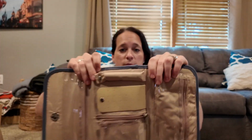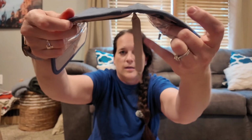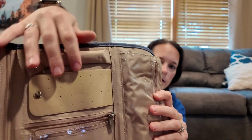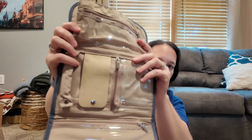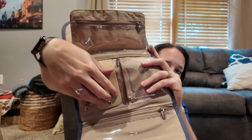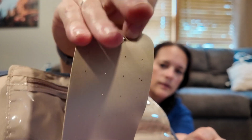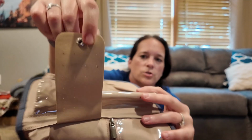Then on the other side, I love this. This little thing up top is for rings. So it unsnaps, and you just slide your rings on it. It's velvety and soft, so they're not gonna get hurt. Slide your rings on and re-snap. And then the thing below it is for earrings. So you can see, I'm sorry, I'm not doing a good job of holding this. This is for earrings. If you can see, there are holes in the leather, so you can pop pairs of earrings through those. And again, you can snap it for security.